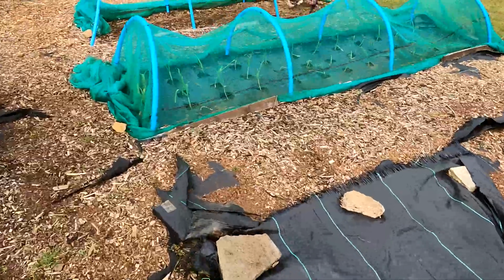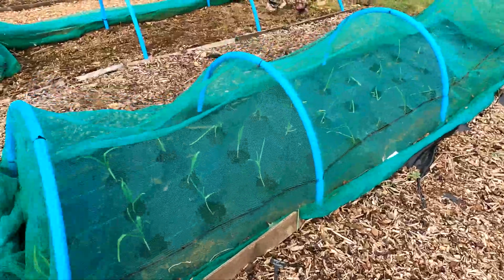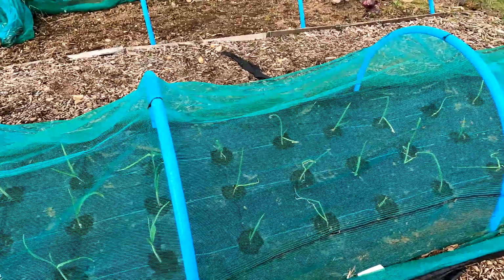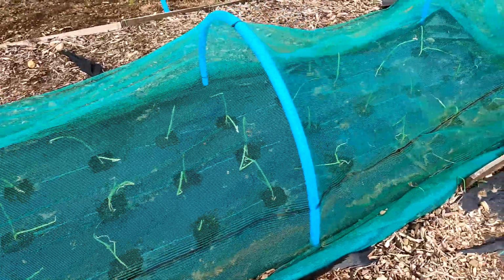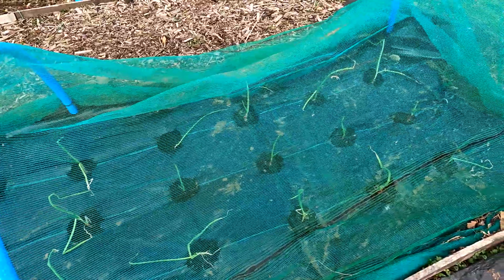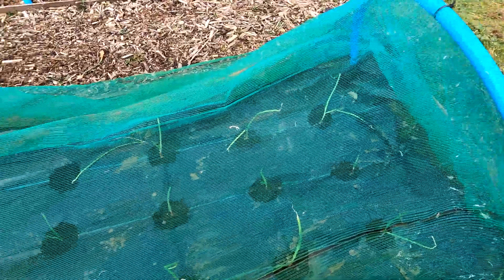Moving swiftly on down here, one of the jobs I just did the other week that I didn't film, I was just down here pottering about myself, was I sorted this bed out, so we gave it a good sort of hoeing over to get rid of any of the weeds. We've put down the weed suppressant fabric with the holes in it, and in there you can see growing all the onions all the way along here.